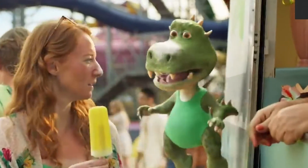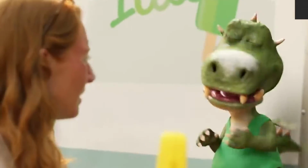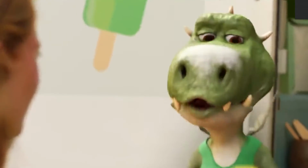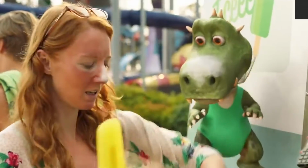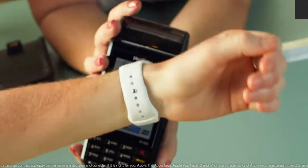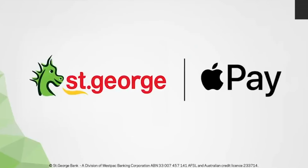That passion fruit popsicle is becoming a puddle, Pia. Oh, need to pay fast. Good thing St. George now have Apple Pay. It's fast, easy, and seriously awesome. And you can use it until you're red in the face. Sorry. Which means? Which means you can pay with your Apple Watch, Pia. Oh, great. Can I have a lick? Thank you. Awesome news. St. George now has Apple Pay.